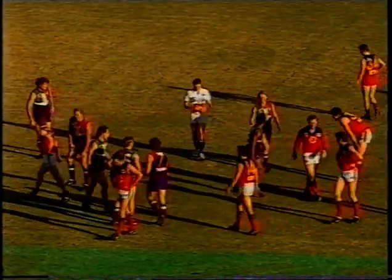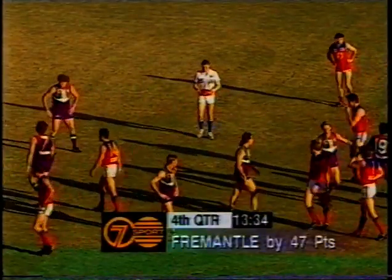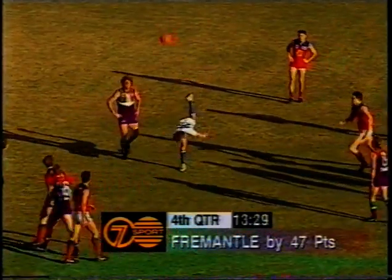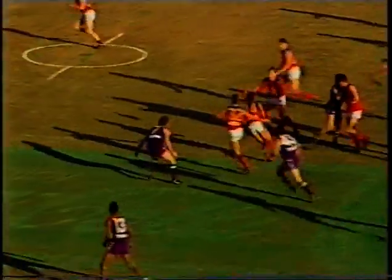Umpire John Harvey. Dockers by 47 points. 13.5 minutes to go at Subiaco Oval. Comes down to guard. Bizzotto, Atkins. Retzlaff hasn't even ruffled his hair today.